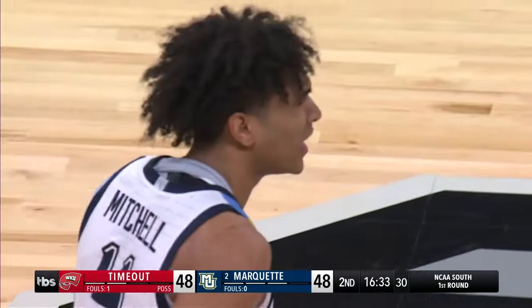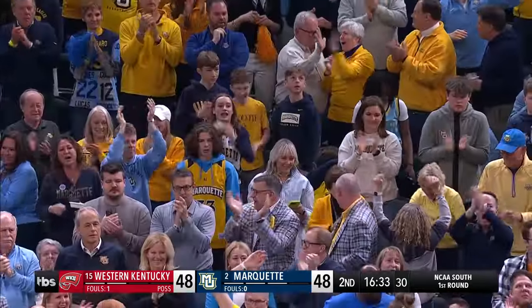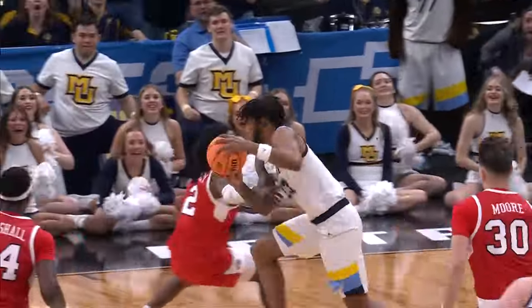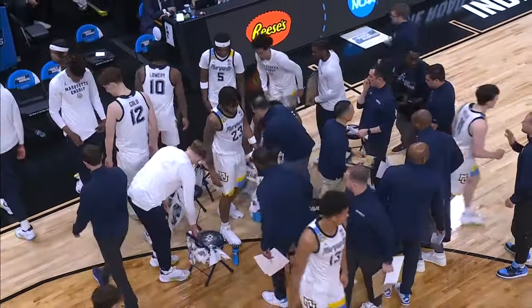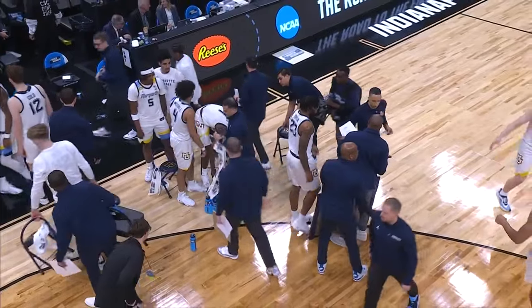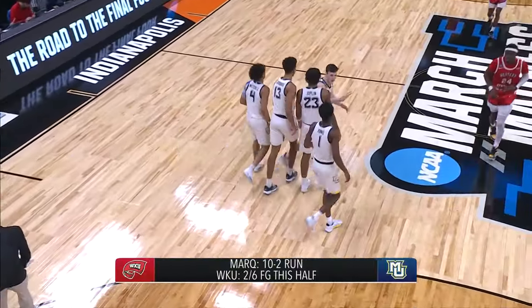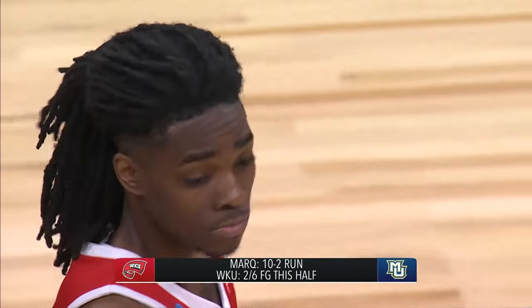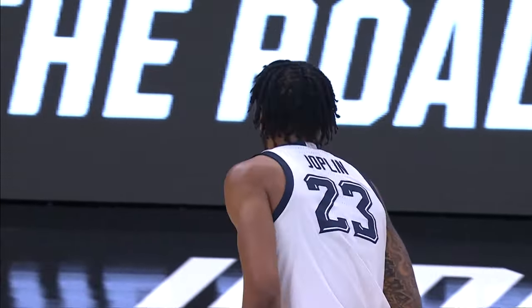Marquette has come back to tie. A 10-2 run by the Golden Eagles. Western Kentucky with 3 turnovers during this 10-2 run. So it's almost a repeat of the start of the game when Western Kentucky turned it over and Marquette was able to get out and go. Well, I would say this, though. Those were absolutely forced turnovers, not careless plays. Yes. Those were big-time plays by Stevie Mitchell.